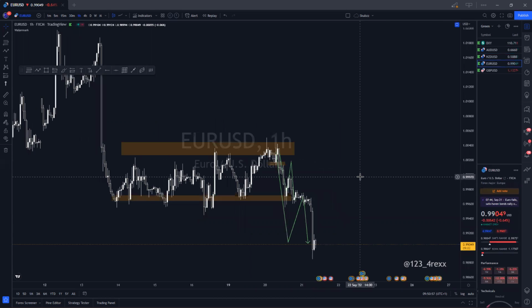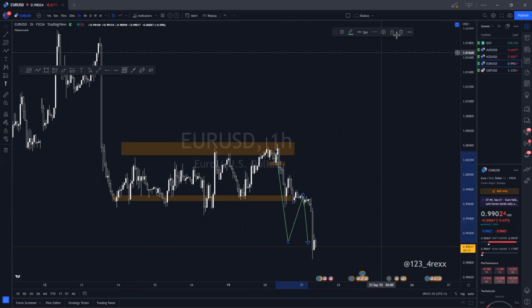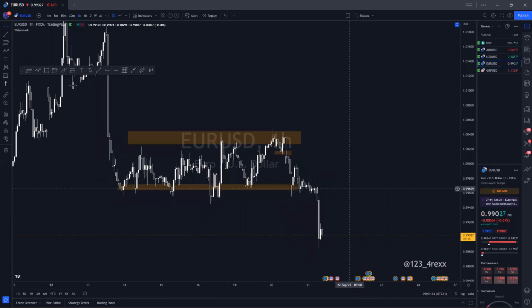Now these ones are talking. So now we have exited this range. But honestly, all these players are performing so poorly against the dollar. We're just going down and down and down.